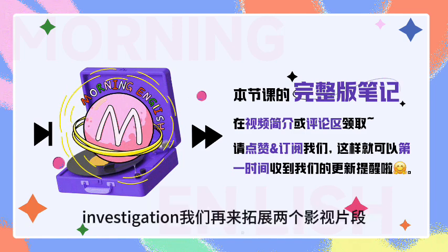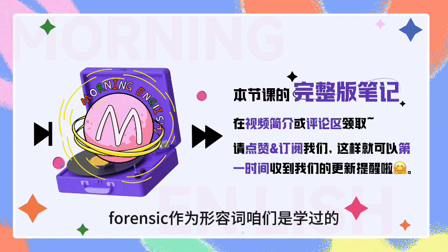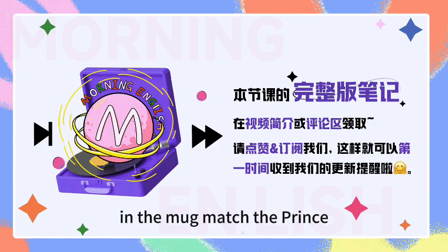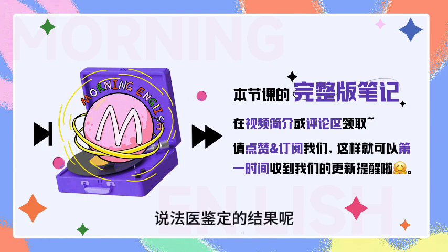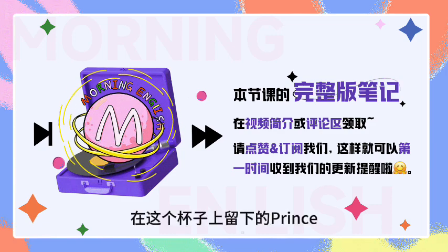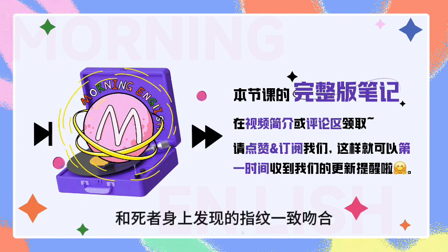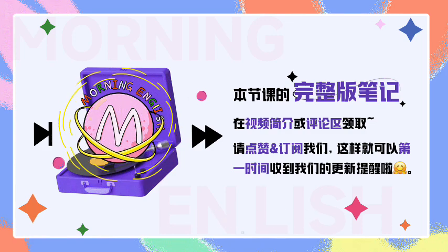Forensic explosives investigation. 我们再来拓展两个影视片段。下面来看第一个，forensic 作为形容词，咱们是学过的，那加上 s 就可以表示法医。Forensic says the prints in the mug match the prints we found on the dead guy. 说法医鉴定的结果呢？在这个杯子上留下的指纹和死者身上发现的指纹一致吻合，注意动词 match the prints.